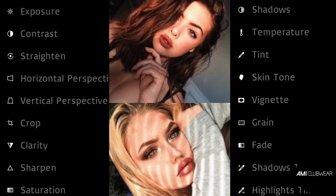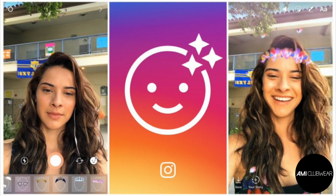I also like to use the VSCO app. This is really great for creating and saving your own filters, which can help your Instagram have a cohesive feel. And then sometimes I just love to edit in Instagram, the good old Instagram filters. I mean, Valencia, love you.